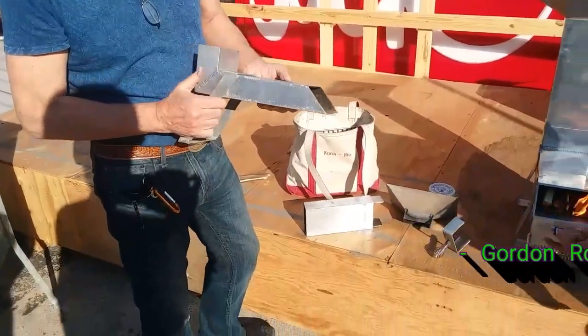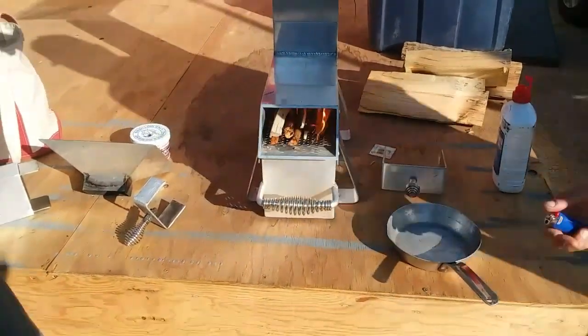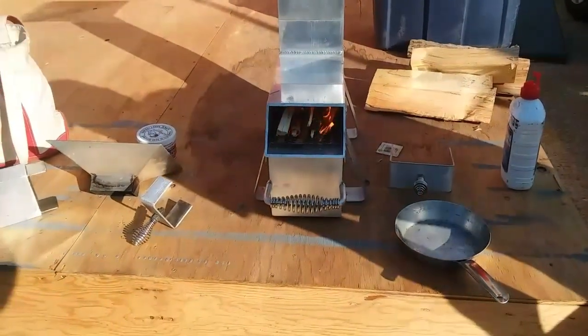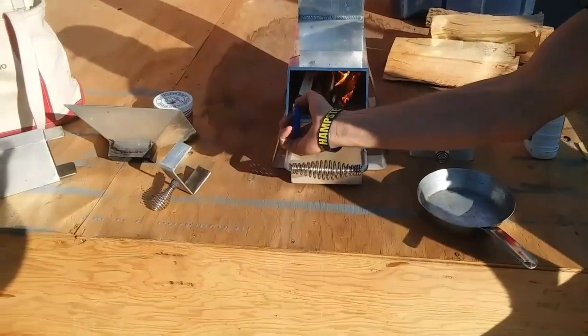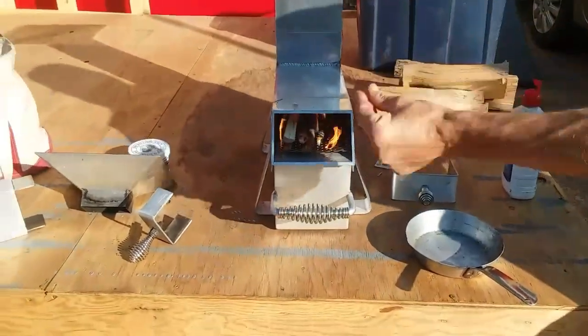So I started it up. Look at how easy that was. Now it's going to burn itself. It was kind of coming up, but now it's going to burn itself. This thing will light itself, because of the air that's going up. And look, there's no smoke, people.